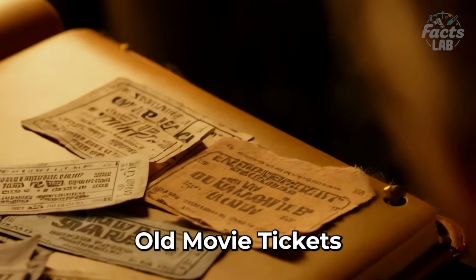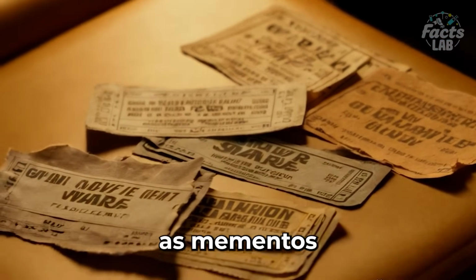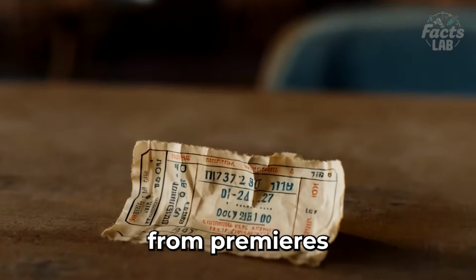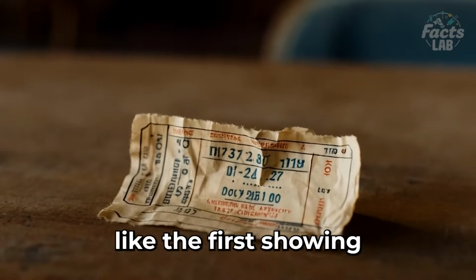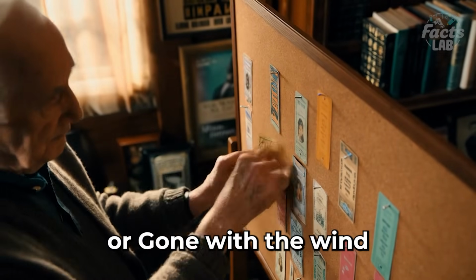61st. Old movie tickets. While most people toss their ticket stubs, some keep them as mementos of special films or events. Collectors value tickets from premieres or historic screenings, like the first showing of Star Wars in 1977 or Gone with the Wind in 1939.